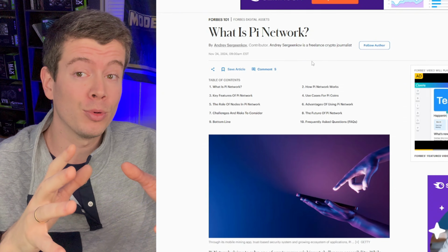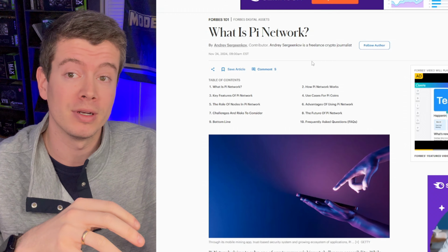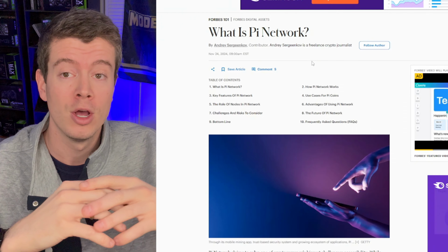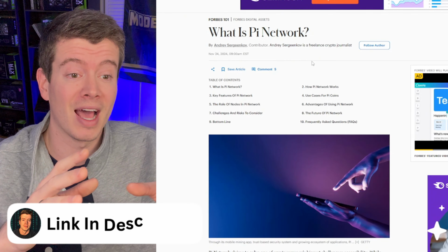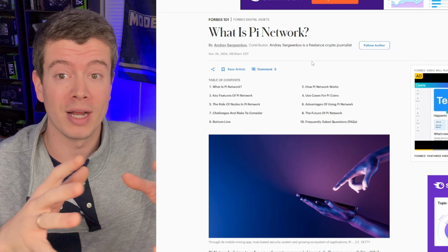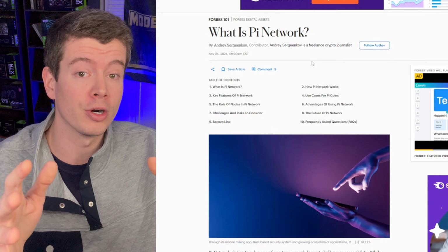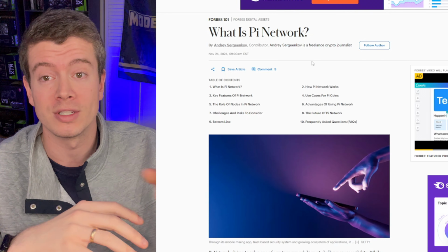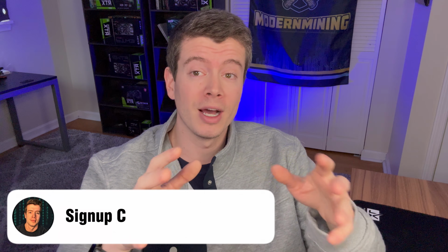A lot of people since 2019 have just been hitting that button on the Pi app every single day and generating tokens. I know there are people in my Discord who have like 6,000 to 10,000 Pi, which is insane because we don't really know what the price is going to be. If it's $1, then those people have made $6,000 to $10,000 by just hitting a button one time on their phone every single day.